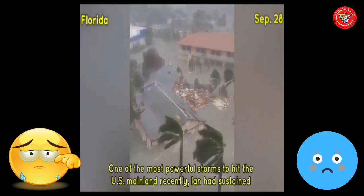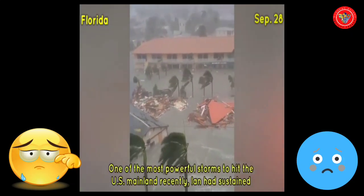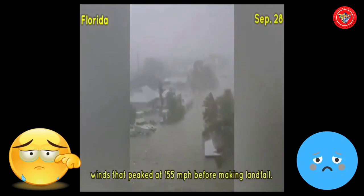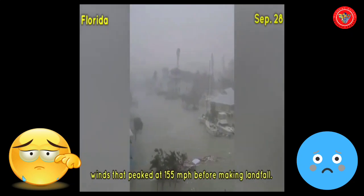One of the most powerful storms to hit the U.S. mainland recently, Ian had sustained winds that peaked at 155 miles per hour before making landfall.